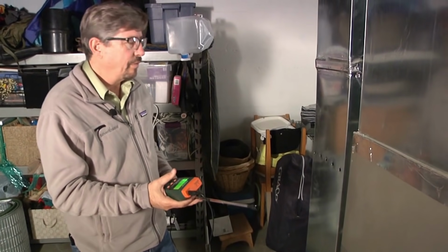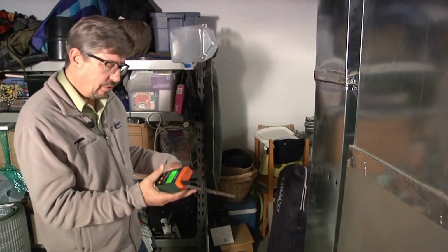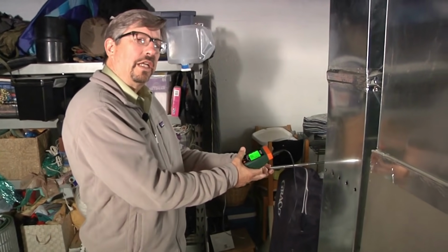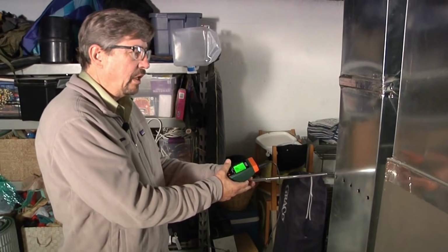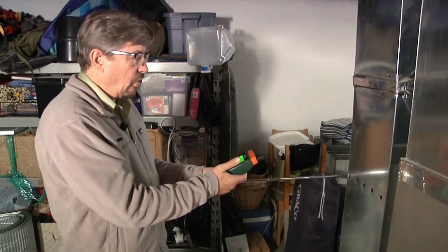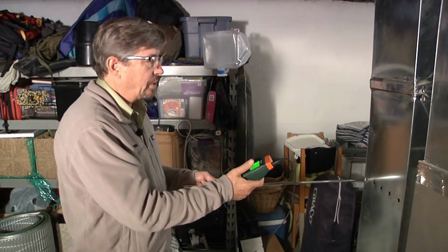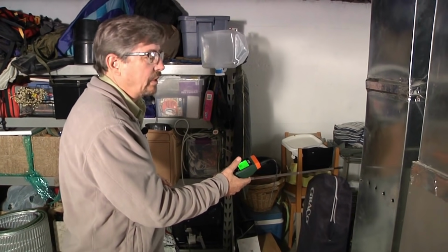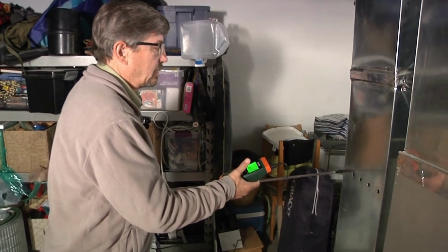Okay, so I've drilled my 5 holes, and now what I'm going to do is take this probe and extend it all the way into each one of the holes and then slowly withdraw it while we're using our anemometer here to average the velocity across each one of those holes. All right, last hole.